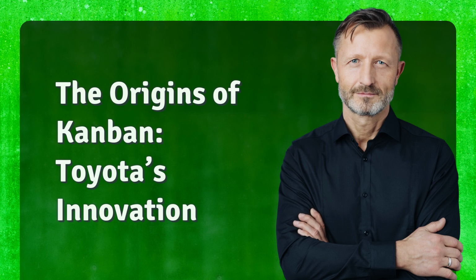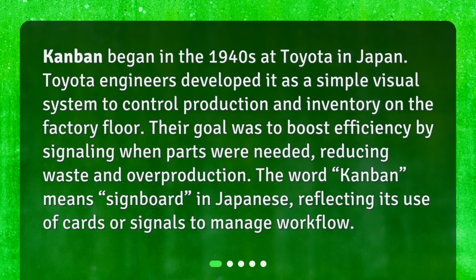The origins of Kanban, Toyota's innovation. Kanban began in the 1940s at Toyota in Japan. Toyota engineers developed it as a simple visual system to control production and inventory on the factory floor. Their goal was to boost efficiency by signaling when parts were needed, reducing waste and overproduction. The word Kanban means signboard in Japanese, reflecting its use of cards or signals to manage workflow.